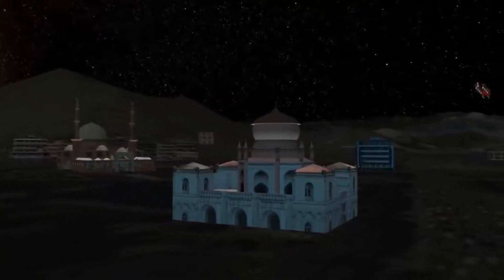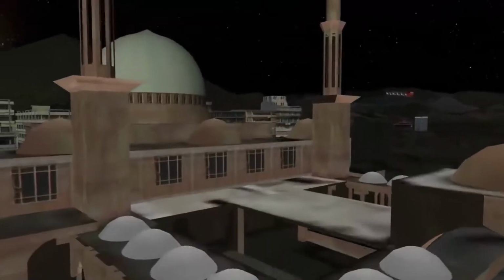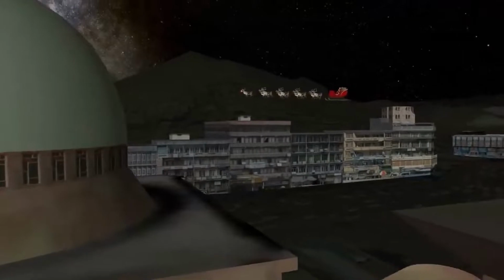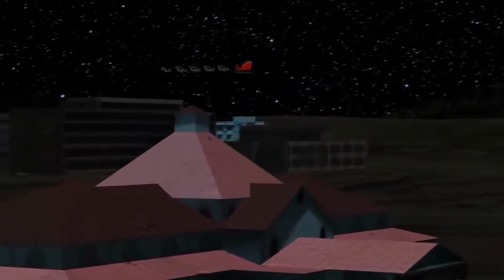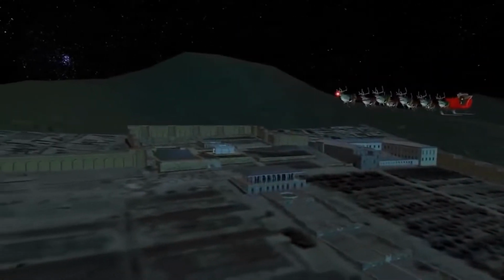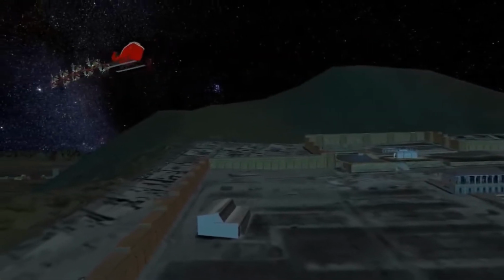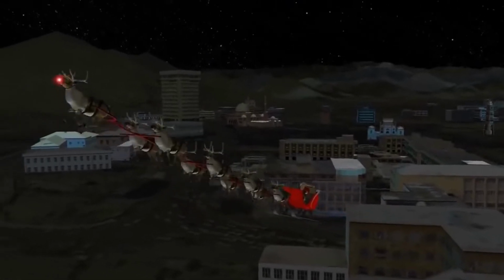NORAD Santa cameras recorded Santa flying through Kabul, Afghanistan, the country's largest city and capital. Kabul is the nation's cultural and learning center and is over 3,500 years old. Santa's route takes him through the heart of the city, past the Grand Mosque and the National Archives. Santa would like to stop and stroll through the gardens of Babur, but he still has many gifts to deliver. Keep tracking with NORAD to get the latest updates on Santa's travels.